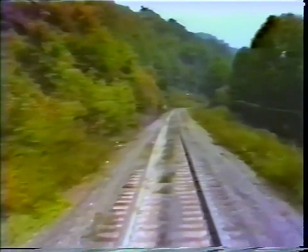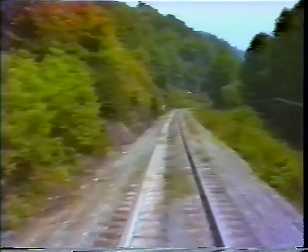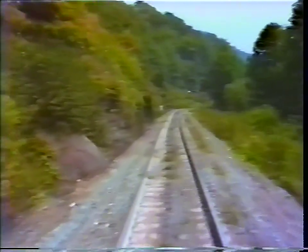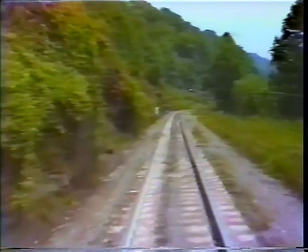We're now approaching the field signal at milepost 34.4, and I'm back up to 600 amps dynamic braking. This is the steepest part of the grade, as much as 5.4%.